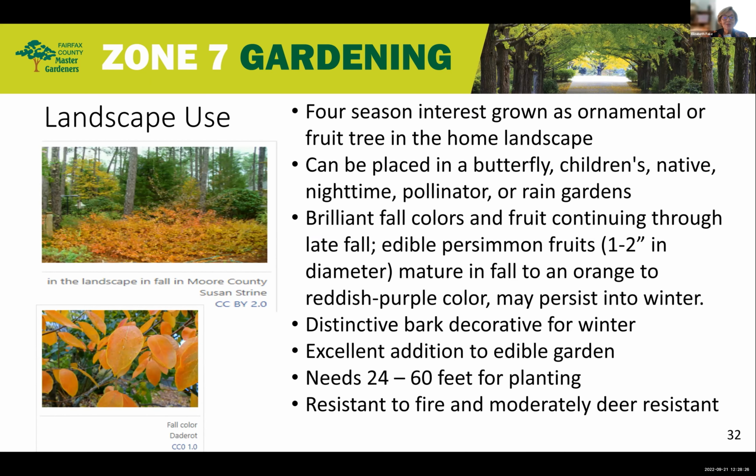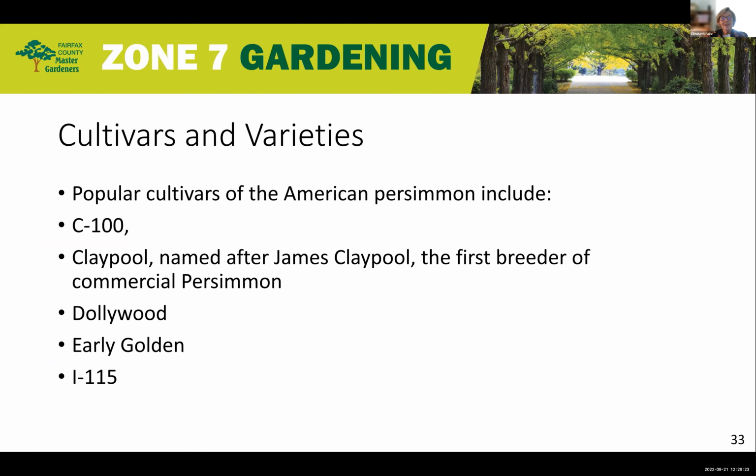Landscape use. This is truly a gem of a tree because it has four-season interest as an ornamental or fruit tree in the home landscape. It can be placed in a butterfly garden, children's garden, pollinator, or rain gardens. It has brilliant fall colors and fruit, continuing into late fall. Edible persimmon fruits 1 to 2 inches in diameter mature into an orange fruit, often reddish purple in color, and may persist into the winter. It may stay on the trees. The distinctive bark is decorative for winter. It's an excellent addition to an edible garden. It needs 24 to 60 feet for planting and is resistant to fire and moderately deer resistant. After all, the deer come along and chew the twigs in the winter.